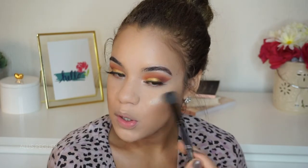Just because I have been truly loving this highlighter lately, I'm going to go in with the Ofra Rodeo Drive. And I don't know if I mentioned it, but I'm skipping blush today. I'm going to apply that to the cheekbones.